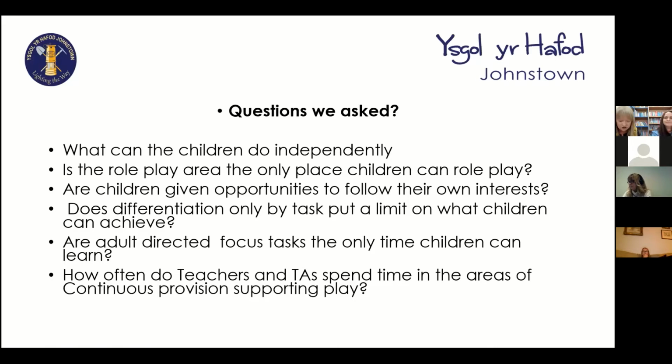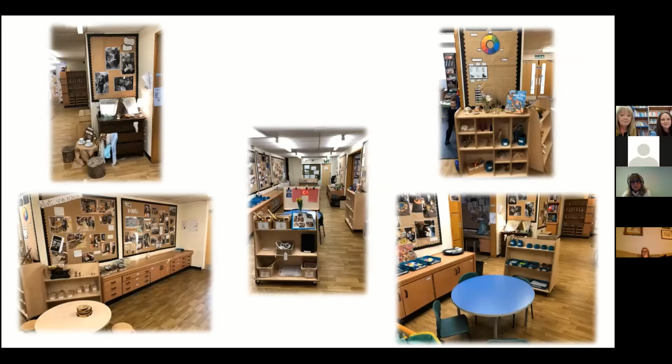So Anne-Marie is going to share some photos of the transformation really, and it hasn't happened overnight. It's been a four-year process, and we're still very much on that journey. But Anne-Marie is just going to share some of the transformation and give you the case study for block play. Thank you, Alison. Pictures here are the transformation afterwards.